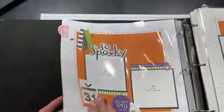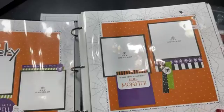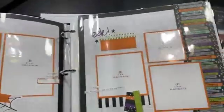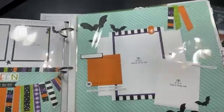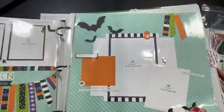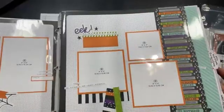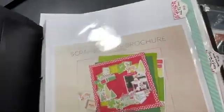Here was that Halloween kit. So if you've got some Halloween pictures, since we just had Halloween, this kit is perfect. And it's cute, guys. It is so cute. And you can buy these kits and you don't even have to put them together that way. Did I only get 2 pages done? No, there's 3. There's 3 2-page layouts. Okay, so I'm gonna put this away.